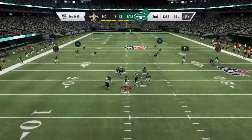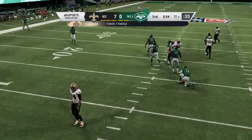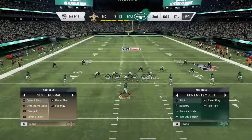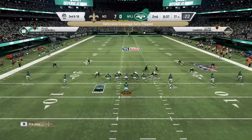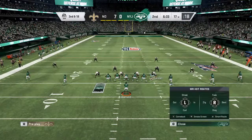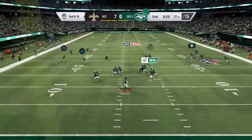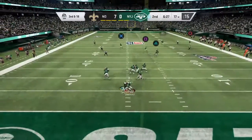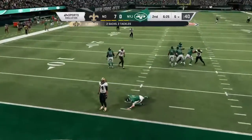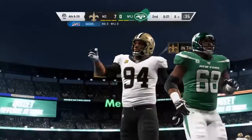To throw is Darnold. Under pressure now, Darnold, and he goes down. The sack coming from defensive end Cameron Jordan. Darnold and the Jets come up 3rd and long following the sack. From the gun on 3rd down, here's Darnold. And the pressure gets to him again. Cameron Jordan, his 2nd sack of the night.